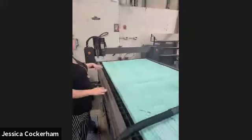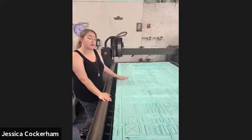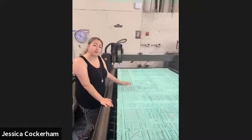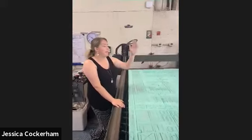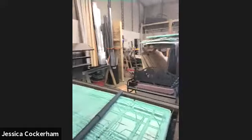We have a custom router as well as a plasma cutter. So this will go in and take metals and woods. We've even cut Coroplast signs. Pilot Mountain Middle School had us cut their stencil for the middle of their football field to be able to paint. As well as if you've been to downtown Pilot Mountain, you've seen our plasma cut benches on the street as well. So we're able to do that right here.